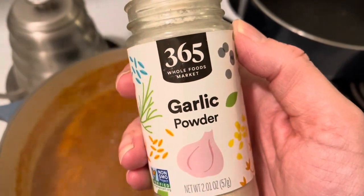This is my first tablespoon of chili powder. I ended up using 2 total. I didn't measure, but I added about a tablespoon of garlic powder.